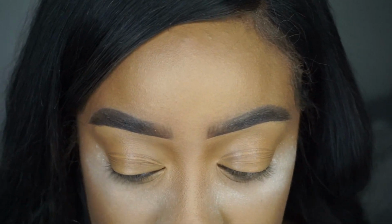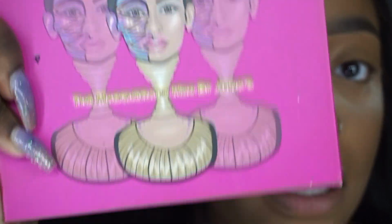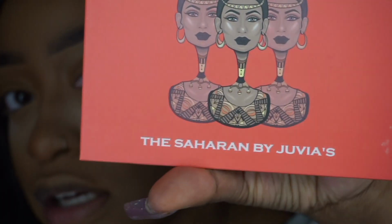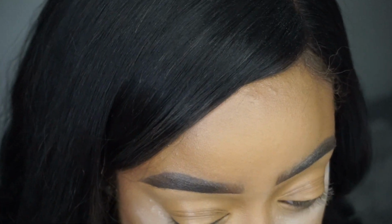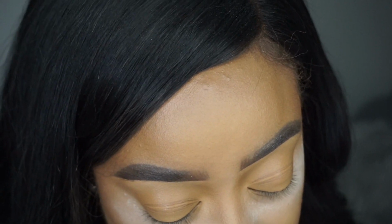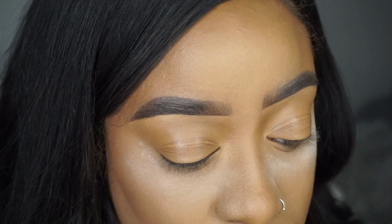So I'm using these two palettes today, the Juvia's Place Masquerade mini palette, and the Juvia's Place Saharan palette. Okay, so I have to keep looking to see what the name of each palette is. I'm gonna go into the Saharan palette and I'm gonna take this color Catsina and I'm gonna put that in my crease.